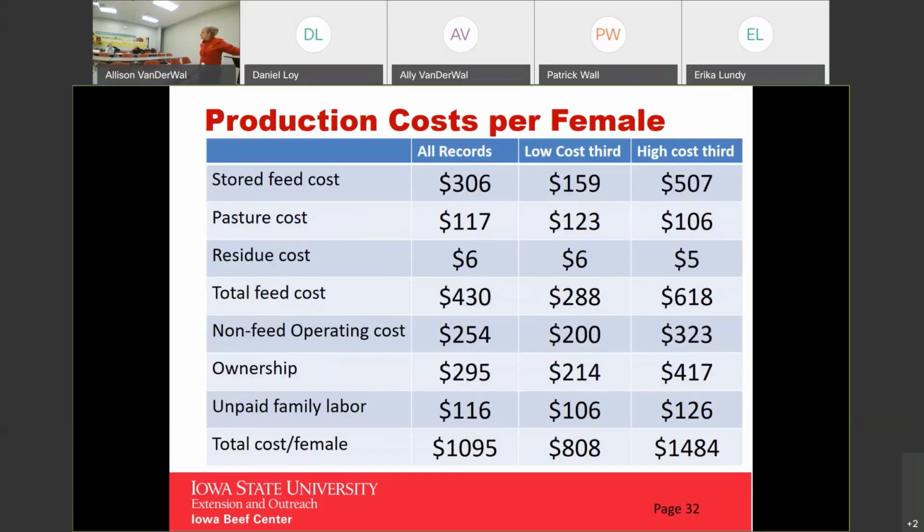We also did what all of our record sets do. We broke it up and looked at our low cost producers and our high cost producers. Some of the other data sets look at profit. We didn't look at income, we just looked at cost. So, a low cost and a high cost group. Again, you can see differences in feed cost, between $288 and $618 for our low cost and high cost groups. That's almost a threefold difference.